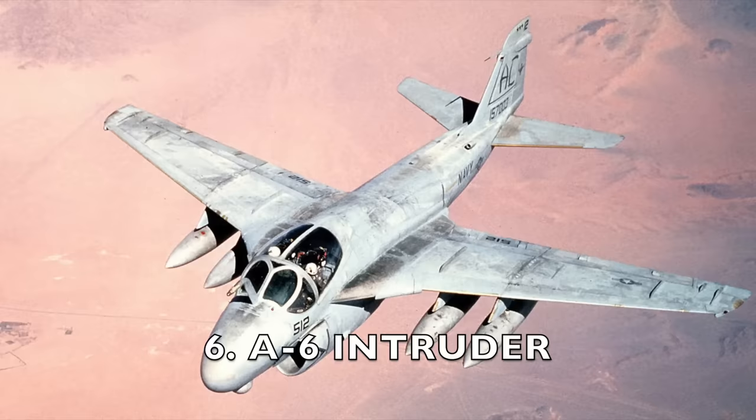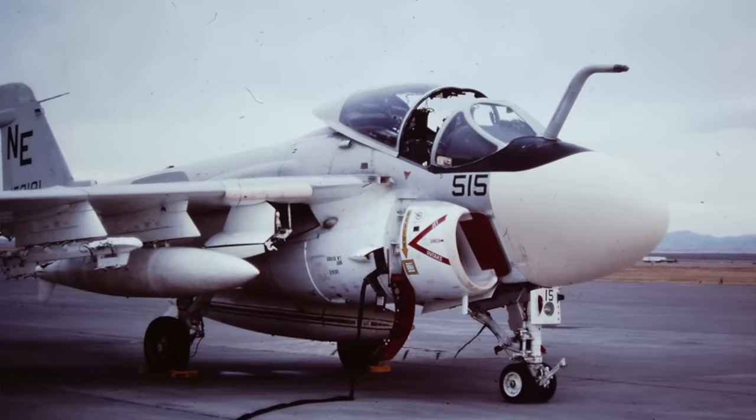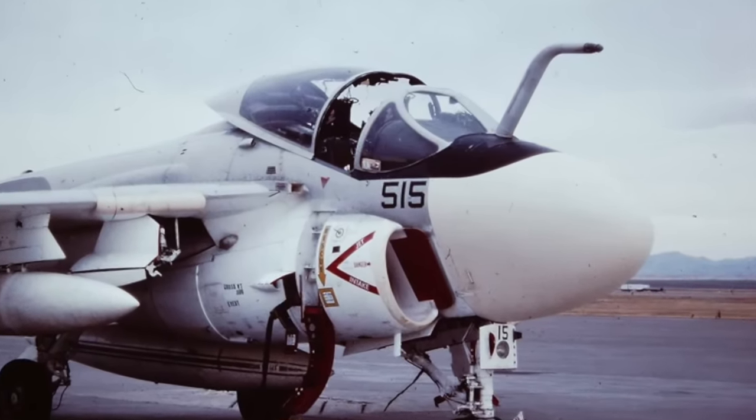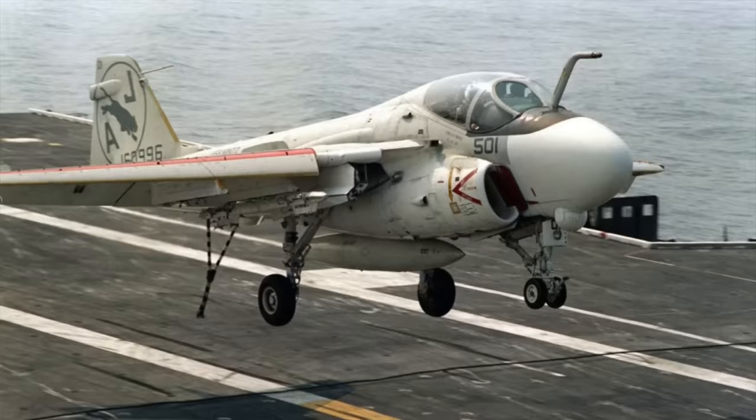And number 6 is the A6 Intruder. The A6 Intruder served the U.S. Navy and Marine Corps well from the Vietnam War through Desert Storm. It was designed for all-weather bombing, and to accomplish that, it had a powerful air-to-ground radar in the bulbous nose and side-by-side seating in the cockpit to facilitate crew coordination between the pilot and bombardier navigator. Those features, along with a non-retractable refueling probe, gave the Intruder a front that looked too wide for the back.